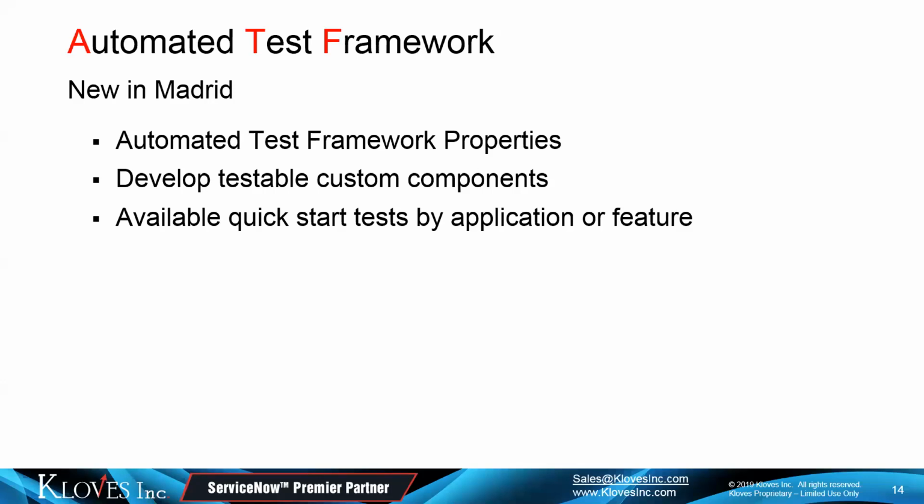We can also develop testable custom components. So in a portal page, for example, if you wanted to make sure that a specific button had some details on it, or if you had so many items in a cart, you could check that. You can really get specific to what's on a UI page.